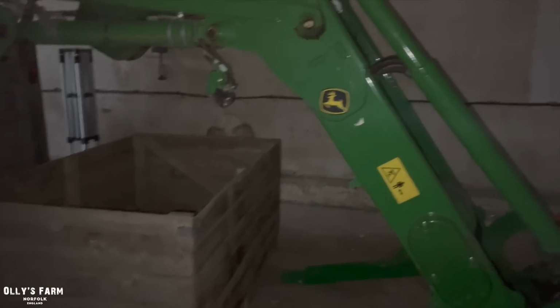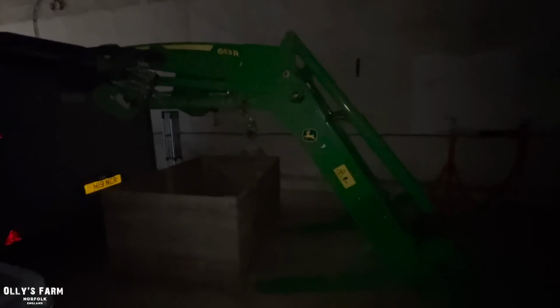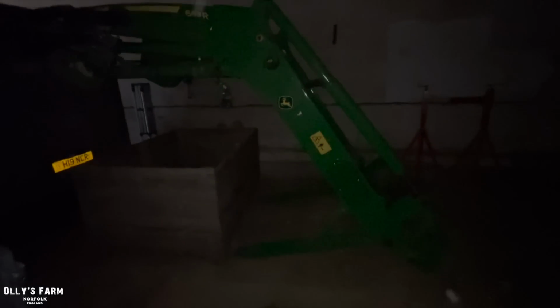So we had the front loader when we swapped the 6930 for the 6R. And we've been using this one for a while. But then we obviously got the Manitou. And it's been sitting here for a while. I need to pull it out. We'll try and use it at silage time.